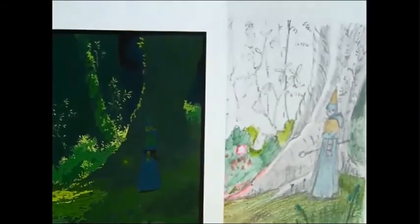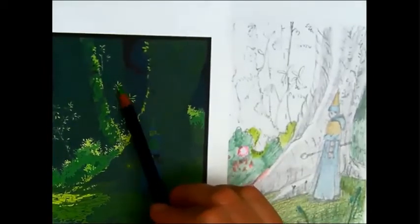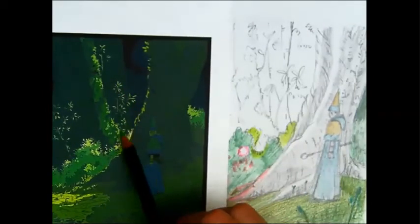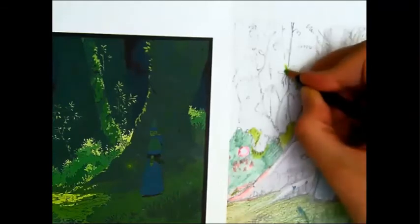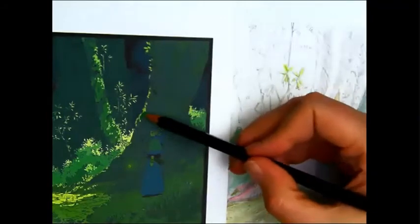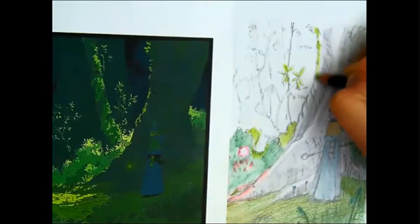Following my inspiration picture, all those little sapling leaves, they're a nice bright color with that light shining in between the trees. So I'm going to go ahead and color them a nice bright green. Also the edge of the tree here also getting hit by some speckles of light, so we can add that along the edge.